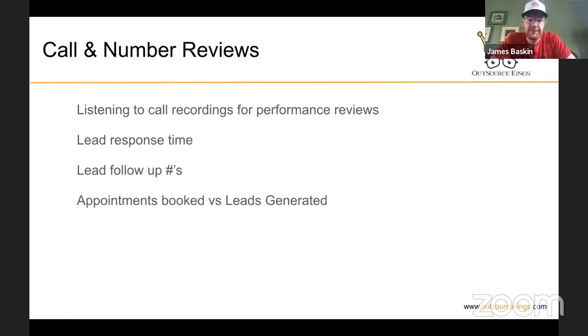Call and number reviews, so listening to call recordings and performance reviews. Lead response time: how fast are they responding to the lead when the lead comes in? Lead follow-up numbers. That's going to be how many follow-ups are they doing? One thing that we discovered was that increasing the follow-ups equals more appointments, but at a certain point it just becomes irrelevant. We do 10 follow-ups per lead with our clients. We will once in a while add an extra follow-up. Will we generate extra appointments? Absolutely. But on average, we find 10 to be that magic number.